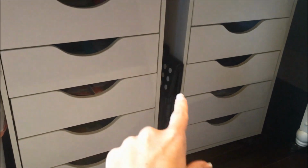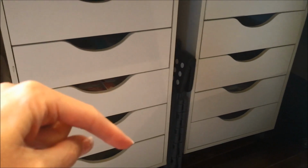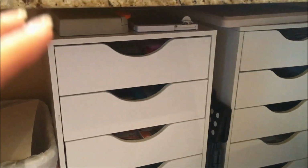Under here is my garbage can. I also have a stool that I keep in between these two cabinets. I just pull that out if I'm doing process videos, and I can hop up on it and make sure my layout's framed and all that before I start filming.